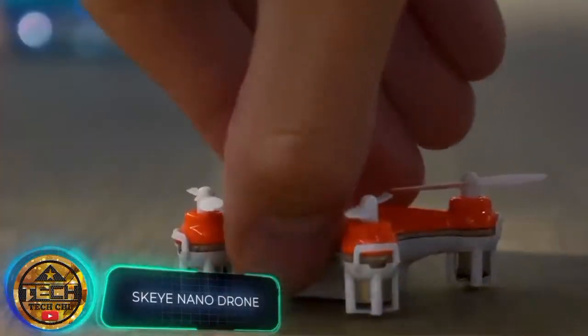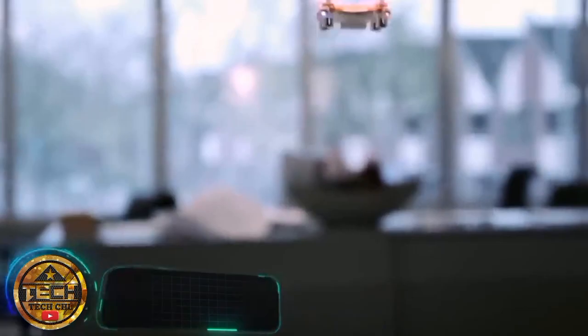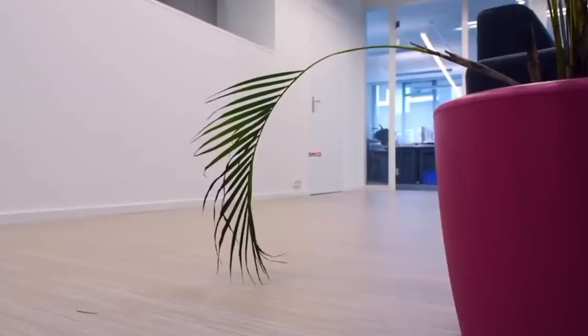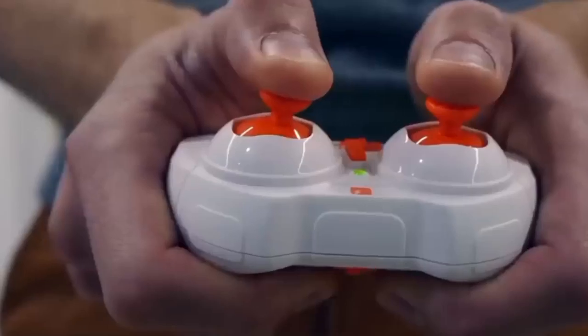By 2025, the market for UAVs will grow to about $42.8 billion, which is not surprising, because they can be used for everything, from military operations to food delivery. And of course, there are recreational drones, like this little model that costs about $50.